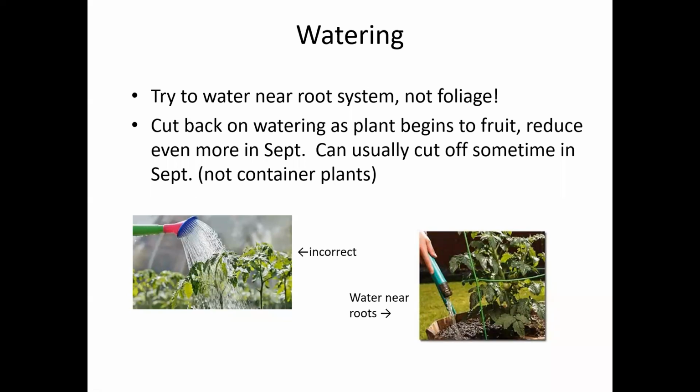You can cut back on watering as the plant begins to fruit when you're in the garden soil, but not if you're in a container. And you can reduce watering even more in September. Some people just cut it off completely sometime in September, but don't do this if you're growing tomatoes in a container, because in a container, you definitely need to keep watering.